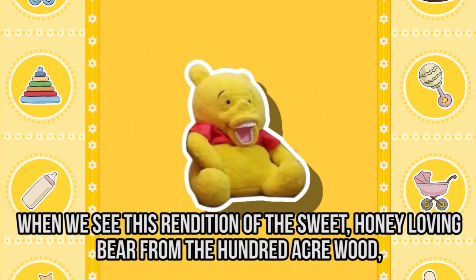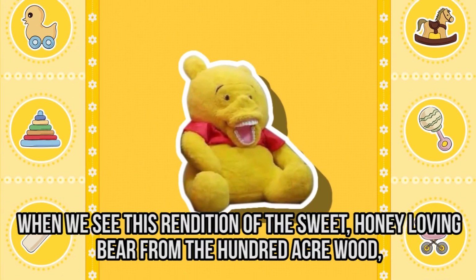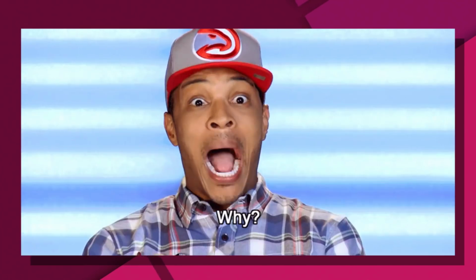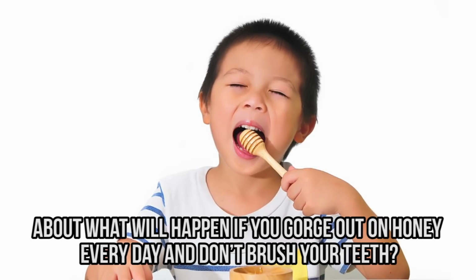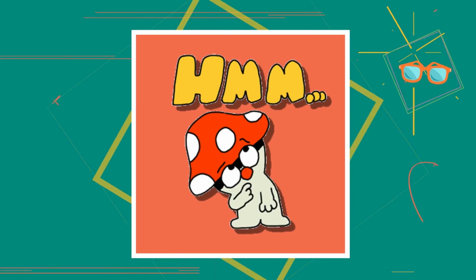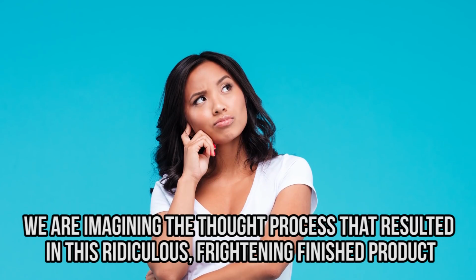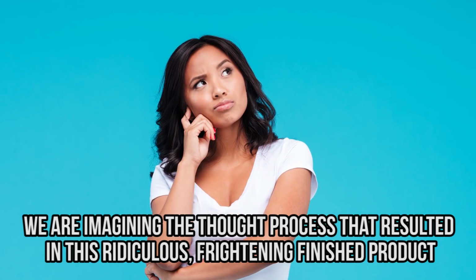When we see this rendition of the sweet, honey-loving bear from the 100-Acre Wood, we have a few questions. Why? Why? Why? Is this terrifying stuffed bear meant to be a cautionary warning to children about what will happen if you gorge out on honey every day and don't brush your teeth? Did the toy maker steal these dentures from an old man? We are imagining the thought process that resulted in this ridiculous, frightening finished product.